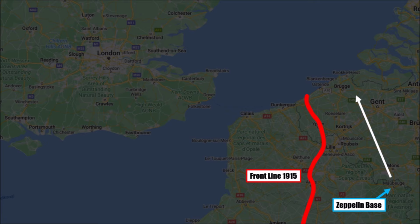The front line also required them to fly north first from their new base in France, and they couldn't take the direct way to London. The only orientation they had were the light towers of Steenbrugge and Ostende. If they drew a line between these two lights, it pointed directly at the mouth of the River Thames.